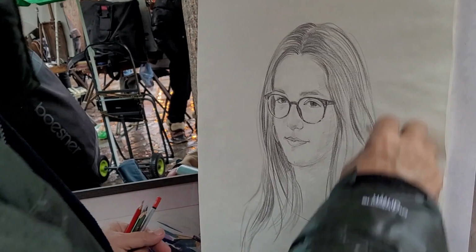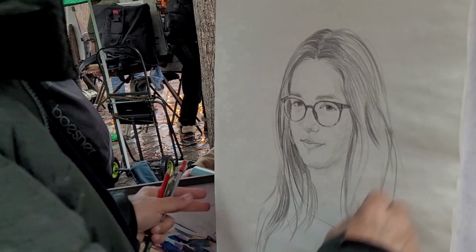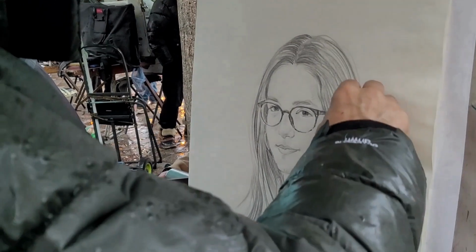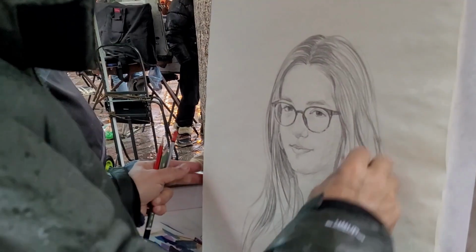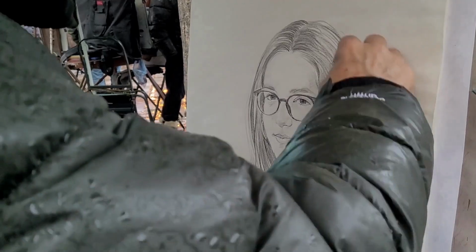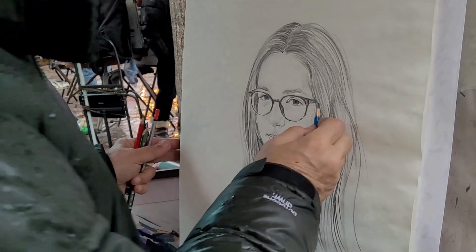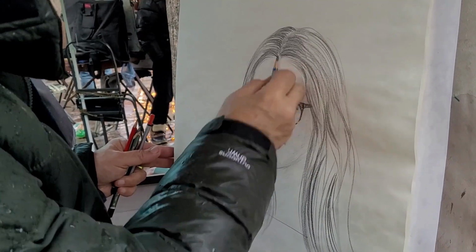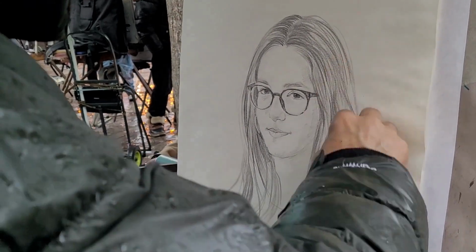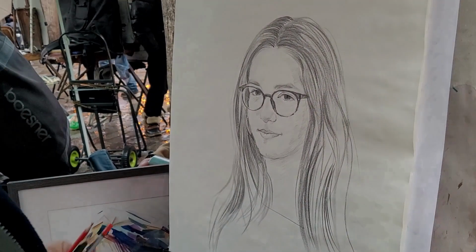Of course, the client is completely undercover, nice and warm in her studio there, while the artist is, well, at least the back of him is getting wet, and I'm getting wet, and my camera's getting wet on my telephone. Luckily, the telephones now are water resistant, so I'm hoping this Samsung holds up.